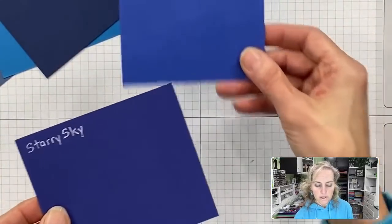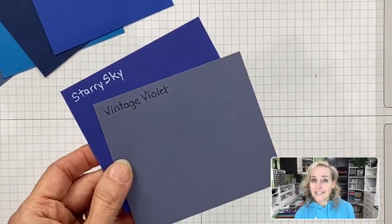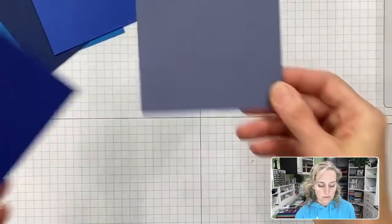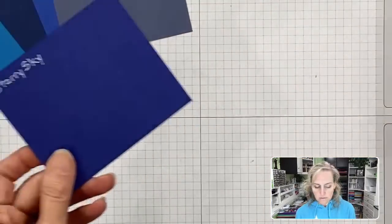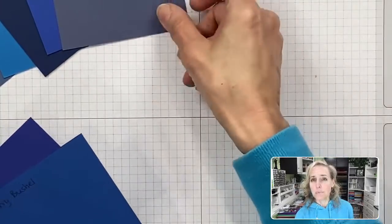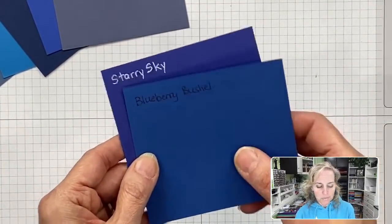Okay, this is definitely lighter also. Lighter, brighter. Vintage Violet. Since that one was suggested, I thought I'd bring it in. Very dusty gray violet color. Almost to the point where it's not even purple. It's very gray. Here's Blueberry Bushel, another one that I thought would be close.